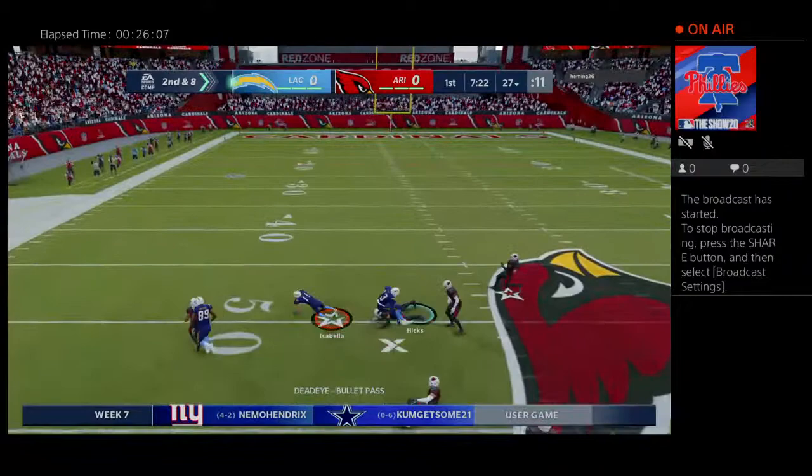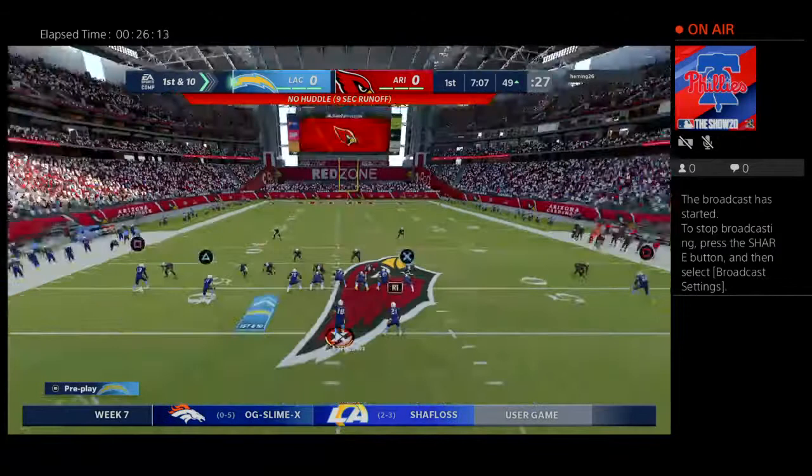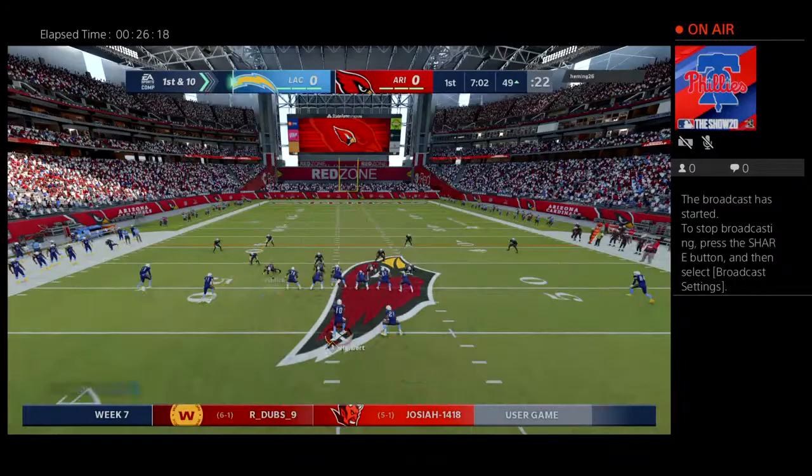Now this throw caught left side. And he'll be taken down, but not before they work it across midfield. That one covers 24 yards. It's a first down. First down, Los Angeles. Herbert off of play action.